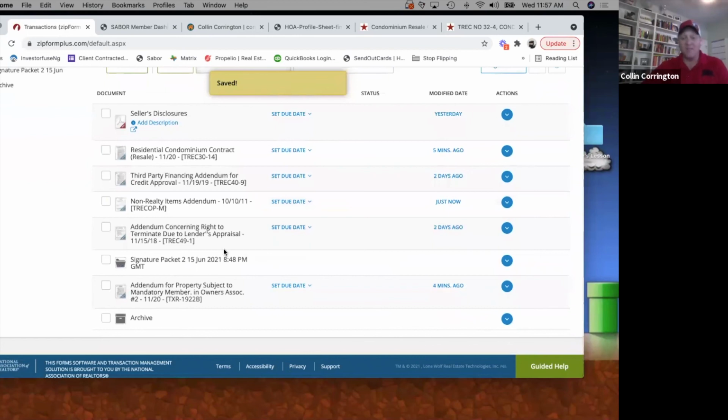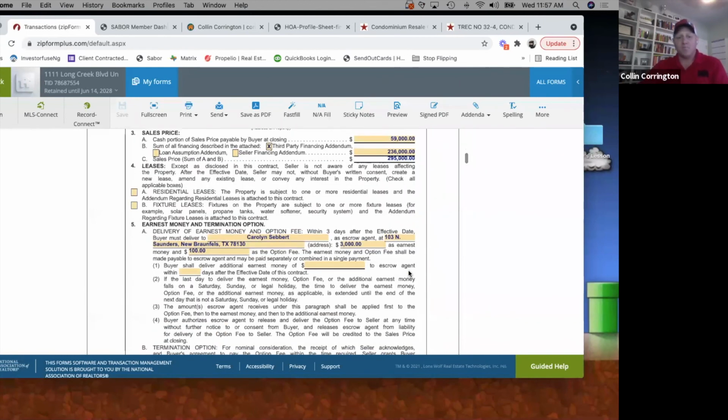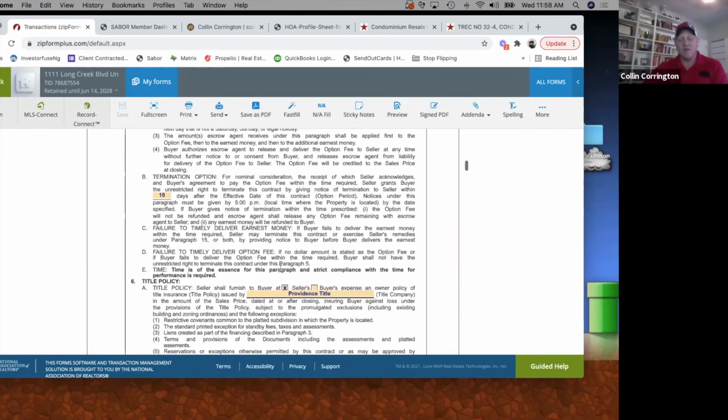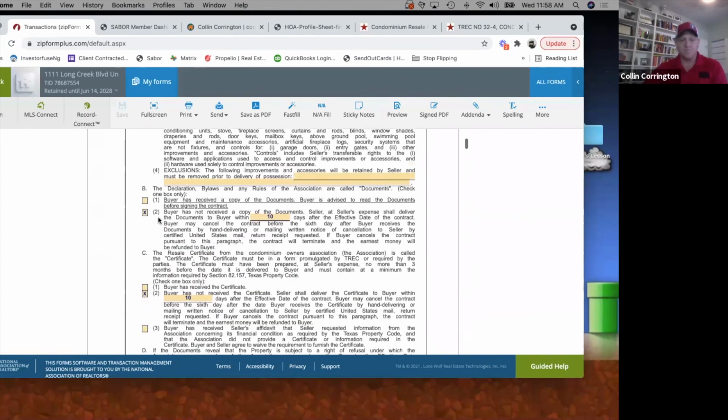So that's it. I sent this contract in yesterday and called the lady this morning. I'm waiting to see what's going down. After this point, it's going to run just like a typical contract. When she says go, I've got 10 days to get all this stuff together, and I'm going to be staying on her about making sure she gets me the certificate and the documents, the bylaws and all that stuff, so we can be ready to go.